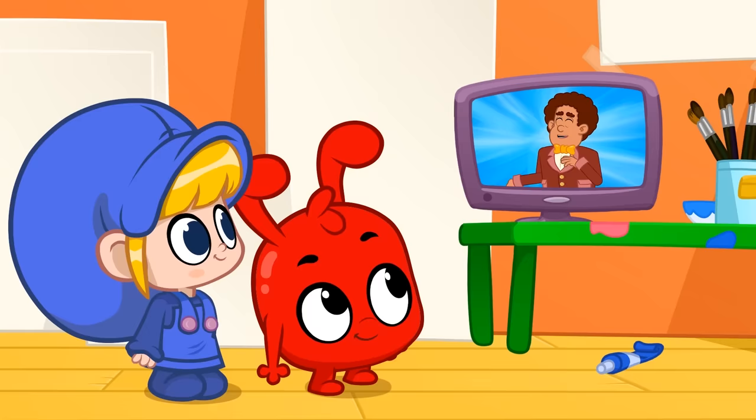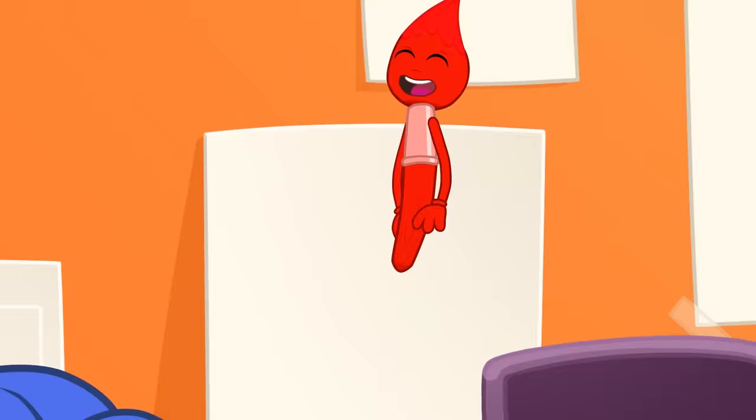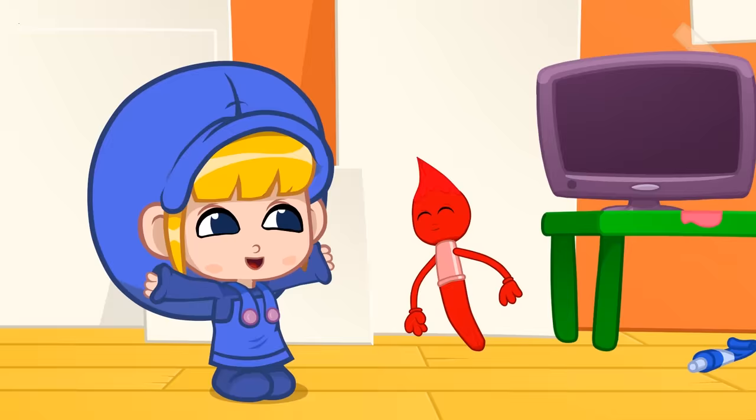Join the painting competition! The most special painting wins an amazing award! Morphle, morph into a magic paintbrush! What do you think we should paint, Morphle? We have to come up with something very special.